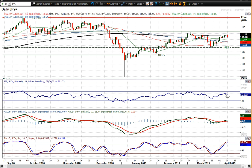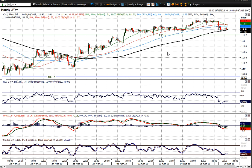We saw the RSI back towards 60. Is this a failure point? MACD lines are just barely above neutral and starting to roll over a shade, as are the stochastics. And the fact is that we've had a negative candle form today. Now, if this candle closed here, it's not disastrous. You look on the hourly chart, still not all that bad.